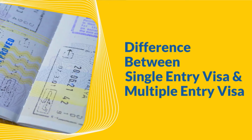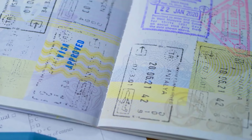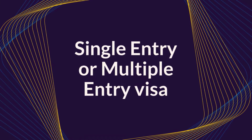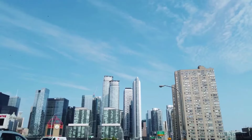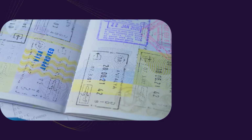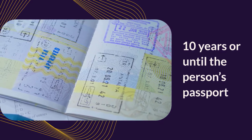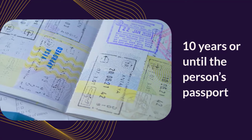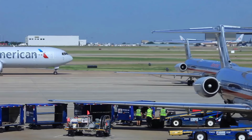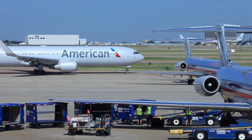Now, let's understand what is the difference between a single entry visa and a multiple entry visa. When someone applies for a visa to Canada, they may get either a single entry or multiple entry visa. A multiple entry visa lets the person enter and leave Canada as many times as they need while the visa is valid. This visa can last up to 10 years or until the person's passport, travel document, or biometrics expire, whichever happens first.